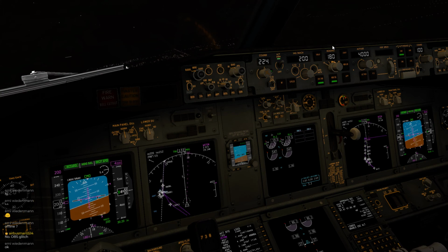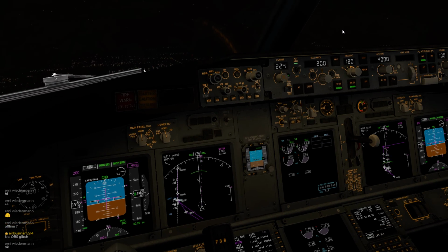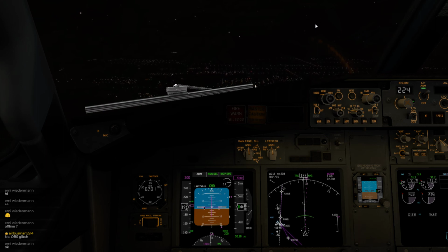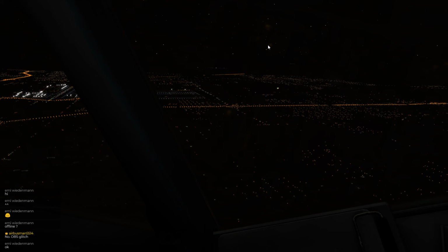Memphis approach, Delta 1223, with you at 14,500. Delta 1223, Memphis approach, good evening, expect visual 36 left. Expect visual 36 left, Delta 1223. Delta 9999, turn left heading 030. This is not 6666. American 22, turn right, heading 330, join the 36 right localizer.